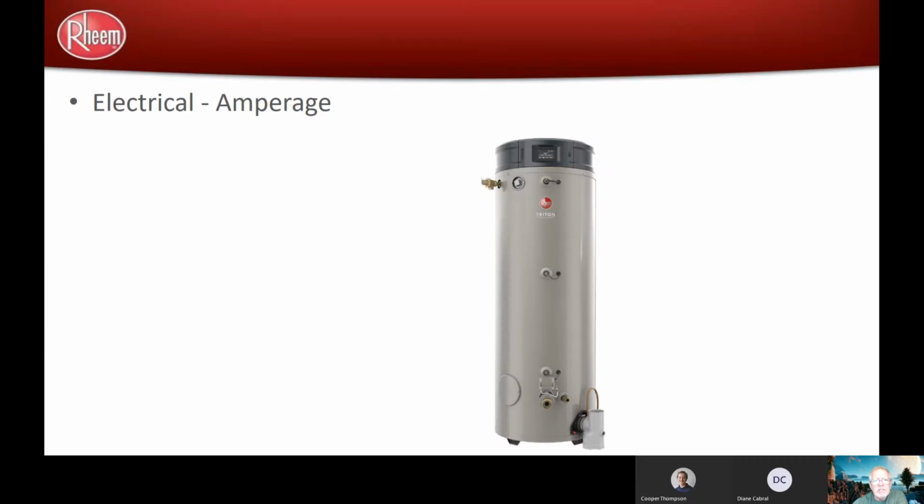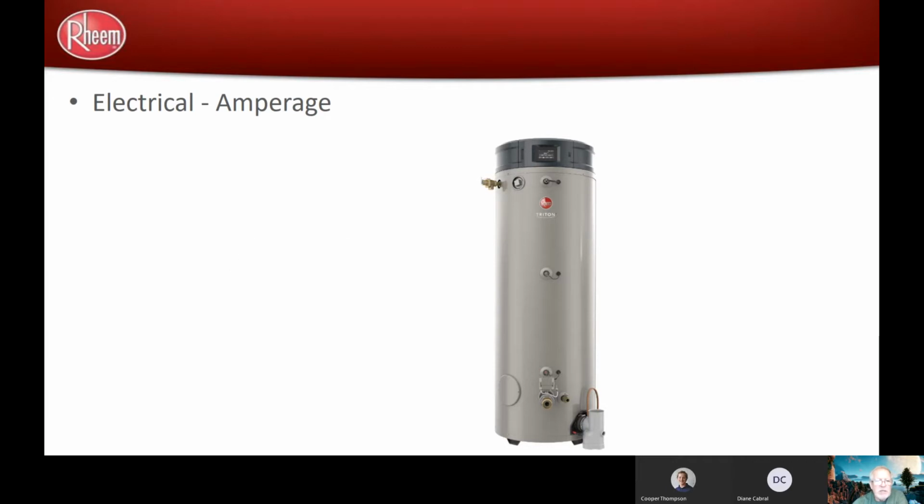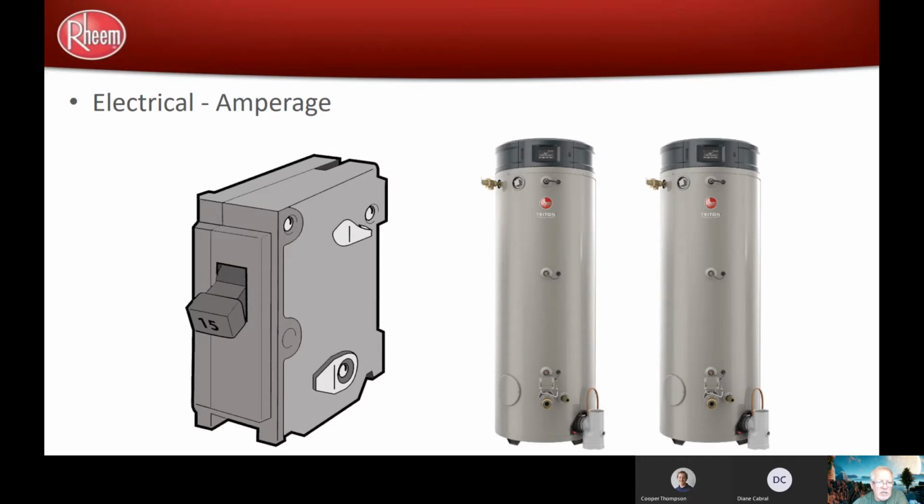Electrical amperage on this thing, it only pulls 7 amps. So for all intents and purposes, you'll never see this, you could put 2 units and hook them to a 15 amp breaker. It's all you need for it. I don't think I've ever seen anything hooked to a 15 amp breaker in a commercial situation, but you could if you wanted to.